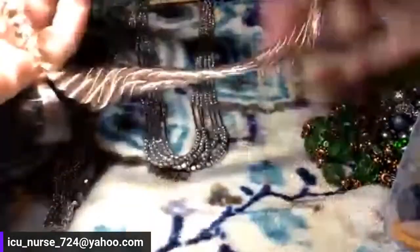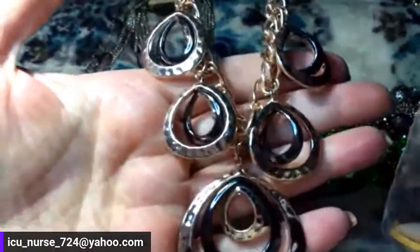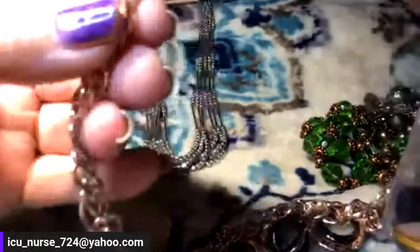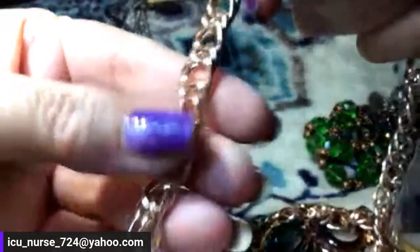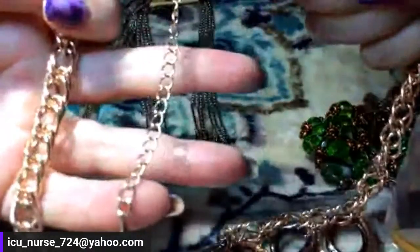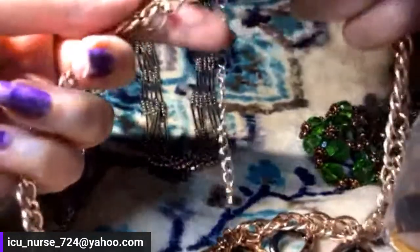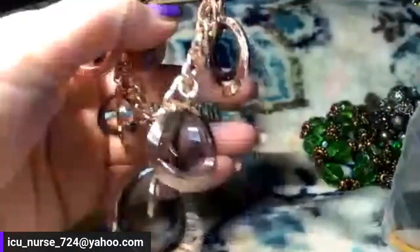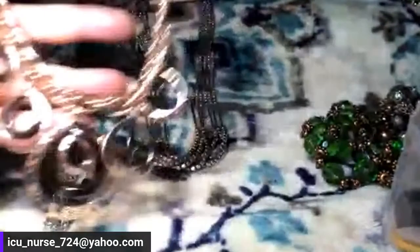Ooh, check this one out. Look at this flashy thing going on here. It's thick, it's double twisted. So the chain is doubled, but it's twisted amongst itself. Look at that extender. This is a rose gold color, a pretty pink rose gold. Don't see any markings on this one. So, I'll put that one up there.